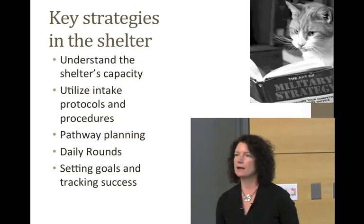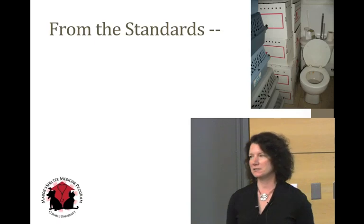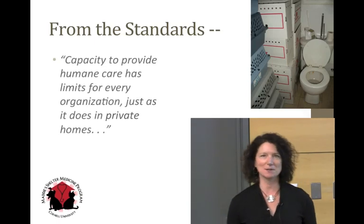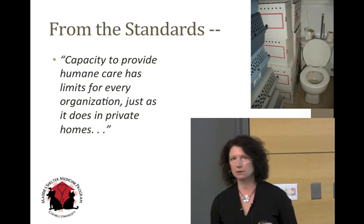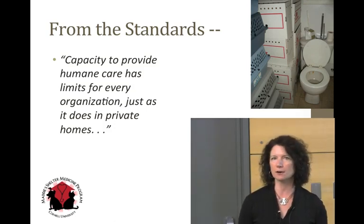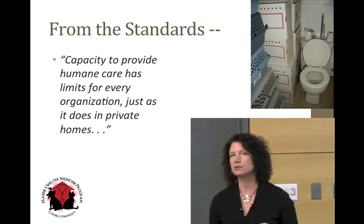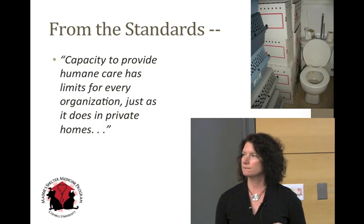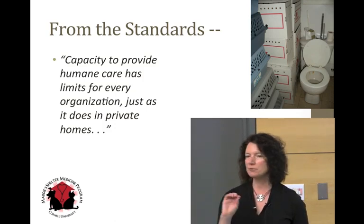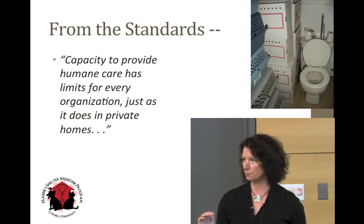So, understanding capacity for care. What does that mean? From the standards, so I go back to the document, capacity, and every word is important here: capacity to provide humane care has limits for every organization, just as it does in private homes. I have 3 cats. That is all I am allowed to have. When I get above 3 cats, their level of humane care drops in my home.